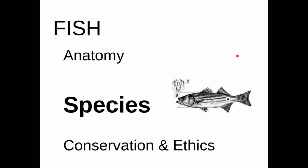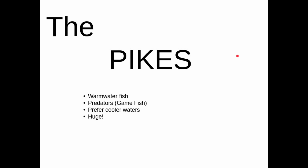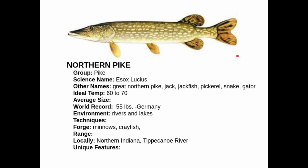Let's talk about some different species that we have in Indiana. One of the biggest species we have as far as physical size is the pikes. These are warm water fish. These are most definitely predators, and they prefer cooler waters. Remember, they're warm water fish, but they prefer cooler waters. The first one would be the great northern pike. If you've ever had the pleasure of catching one of these things, you know that it is quite a thrill. We find northern pike primarily in northern Indiana, especially the natural lakes up there, and also the Tippecanoe River. I have never fished for pike in Indiana. I have caught them elsewhere. They are a thrill. Ideal water temperature, 60 to 70 degrees.